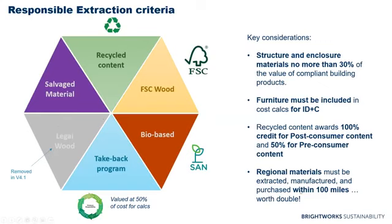But just some key considerations for both versions to know is that the structure and enclosure can count for no more than 30% of your value of compliant building products. Furniture must be included for IDNC projects. In your cost calcs for recycled content, you get 100% of the cost credit for post-consumer content and 50% for pre-consumer content. And most significantly, I would say, regional materials has been changed significantly from being its own credit to now being a multiplier with a much smaller radius and more requirements.